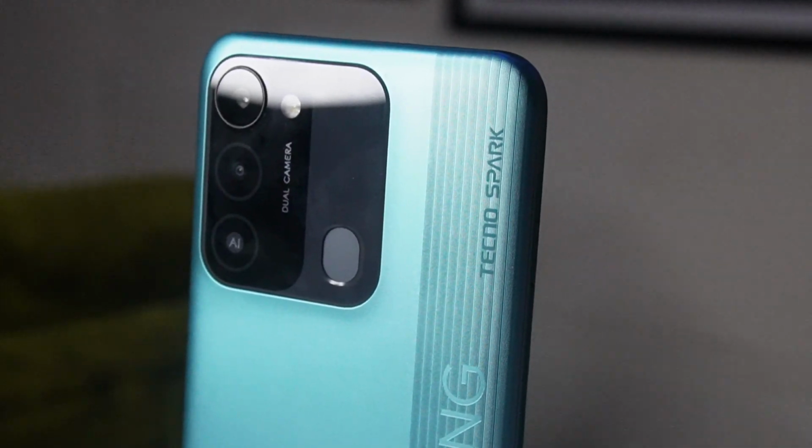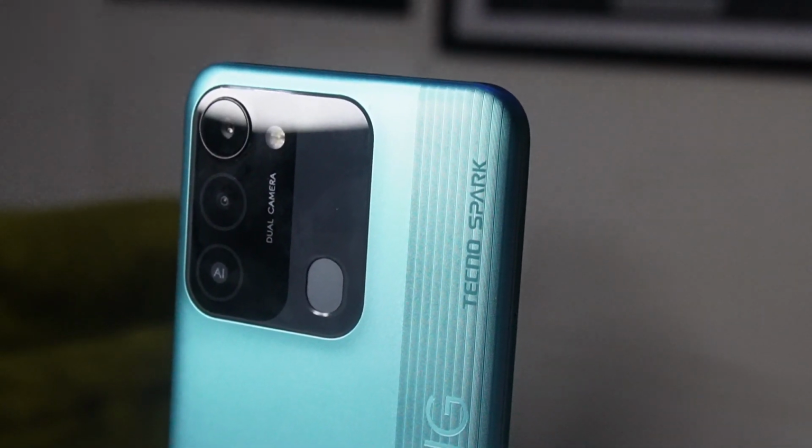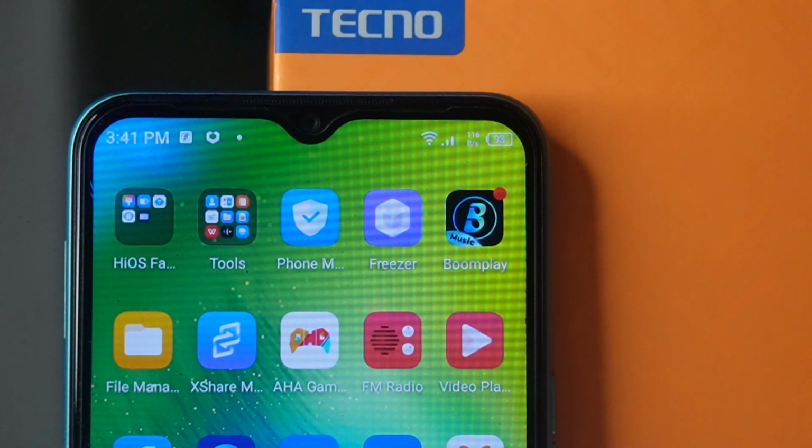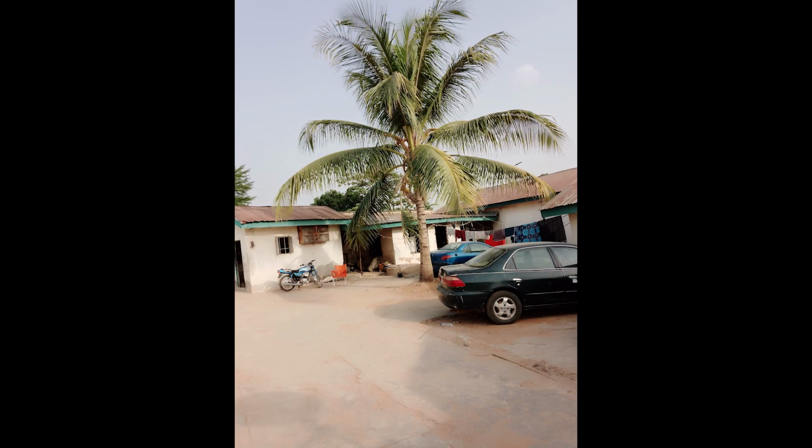Camera-wise, we have a 13 megapixel main camera, and we have a QVGA lens on this camera. Up front, we have an 8 megapixel selfie shooter, and here are the pictures that I snapped using the Tecno Spark 8C. I want you to personally decide and tell me what you think about the images in the comment section below.